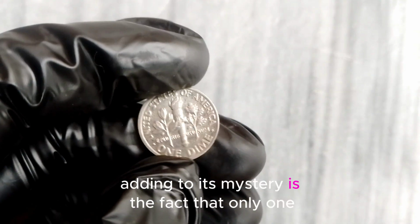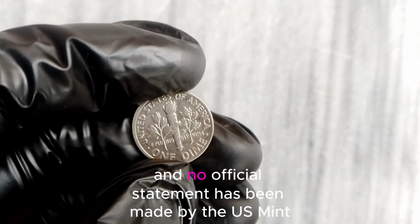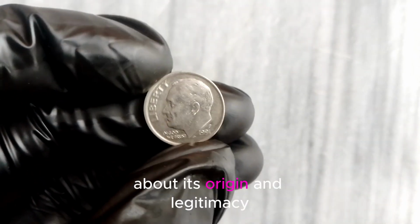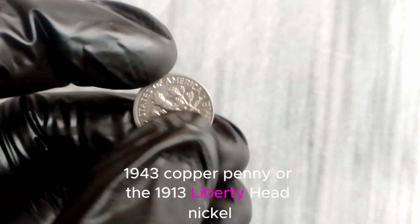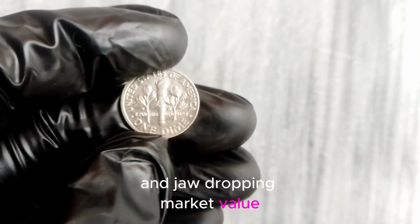Adding to its mystery is the fact that only one or perhaps two such specimens are known to exist, and no official statement has been made by the U.S. Mint to explain the anomaly, leaving open a wide range of speculation and debate in collector circles about its origin and legitimacy, with some even comparing it to the legendary 1943 copper penny or the 1913 Liberty Head nickel in terms of its historical importance and jaw-dropping market value.